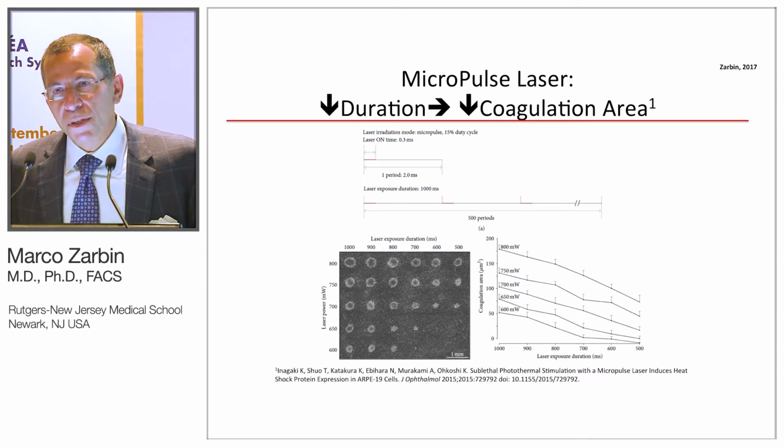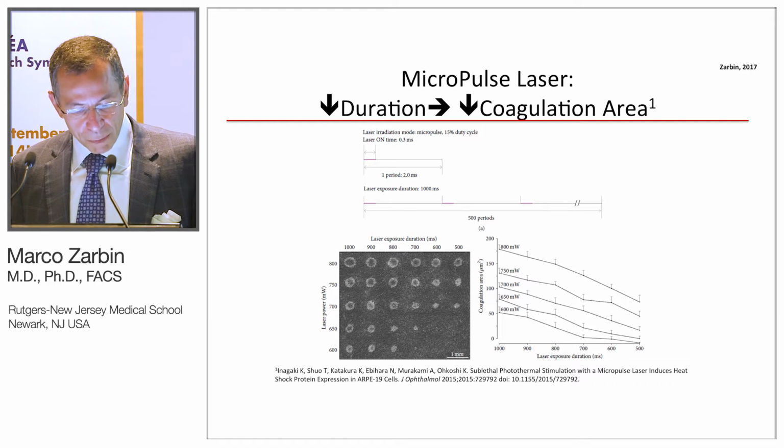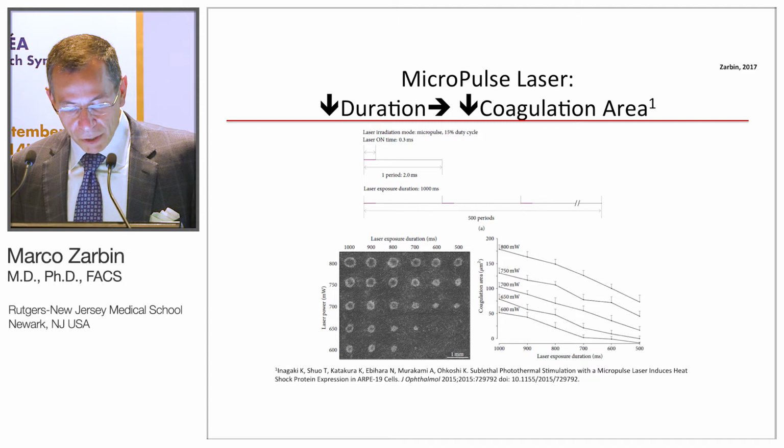And I'm showing you this picture to show you that if you don't use the MicroPulse laser correctly, you can make it act like a conventional laser. So let's see how that works. If you're working at a laser power of 600 milliwatts and you have a 1,000 millisecond exposure, you can see that you are coagulating RPE cells. And of course, if you go to the higher power, you're doing an even bigger coagulation spot. But if you decrease the exposure all the way down to 500 milliseconds, then you don't see any spot at all.